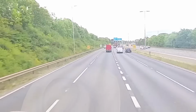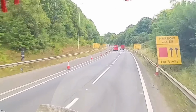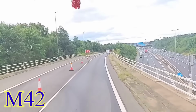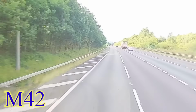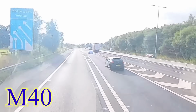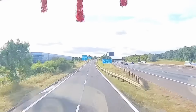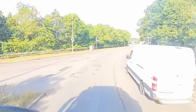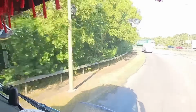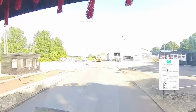I continue down the M6 up until junction 4A, where I take the slip road for the M42 heading southbound, and I follow this all the way down to junction 3A for the M40. I stay on the M40 for about 30 miles and then I come off at Banbury. The place where I'm collecting from is just the other side of Banbury, so I need to go right through Banbury and out the other side. Banbury is the home of Coles Customs, but unfortunately I haven't seen any of their trucks today.